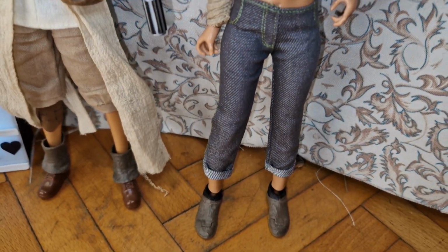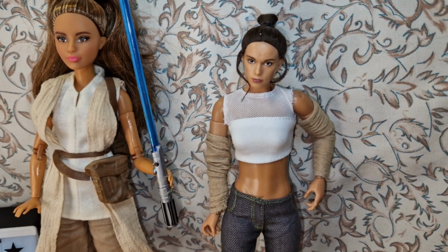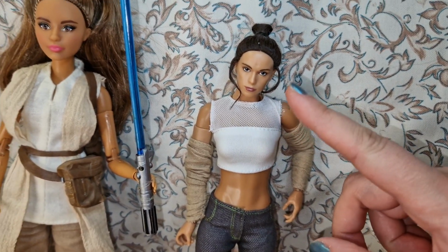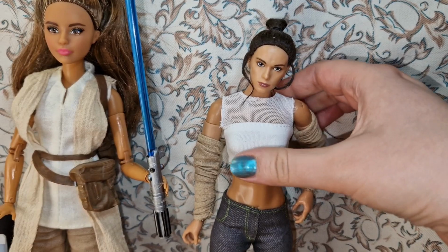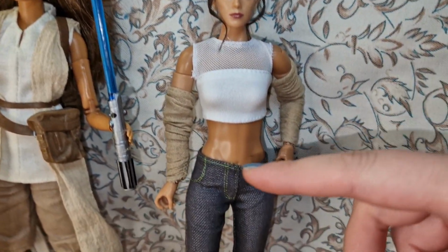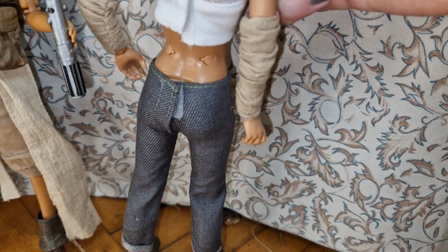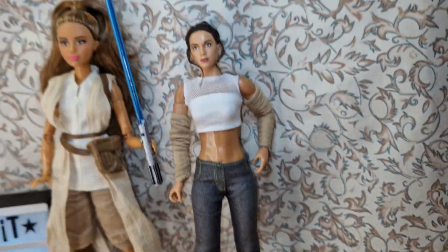I had to put something on Rey so she's not naked. Isn't she just badass? This is a Barbie Looks outfit. It looks really Star Warsy. The moment I saw it, I was like, yes, this looks Star Warsy, and I love it. And it also covers her weird neck joint. And these are Cruiselings jeans, and the way she feels them makes them look very sexy and very different.